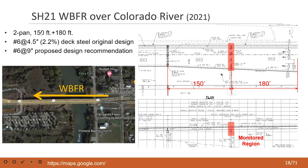So we had a bridge out in Bastrop, and again, working with the project monitoring committee, we varied the reinforcing steel in that deck to, again, give us very novel data on the behavior of the deck cracking as a function of that amount of steel.